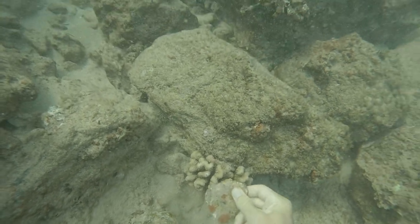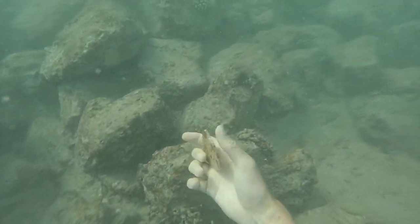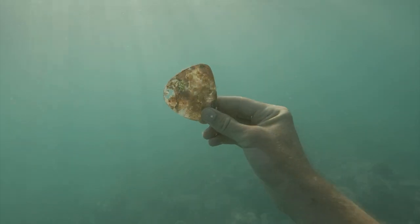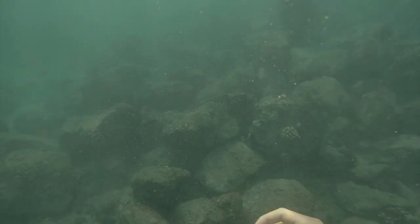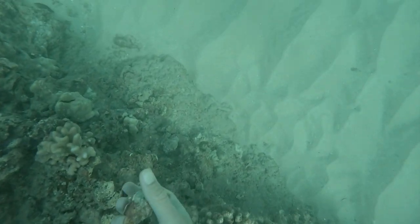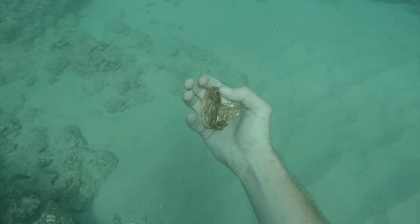Then I found the lens to someone's goggles, and it's been there for so long that all this stuff is growing on it. It does look kind of cool when I hold it up to the sun, and because it's just glass, I'm just gonna leave it here. Then I found the top of a soda can, and the aluminium on this piece is so jagged that it's gonna be pretty scary to put in my pocket.